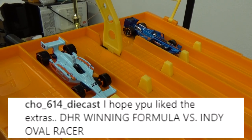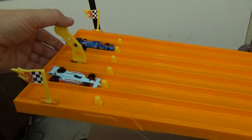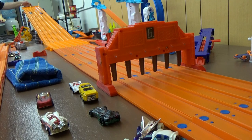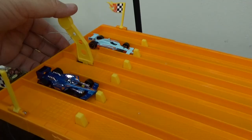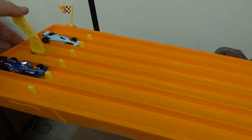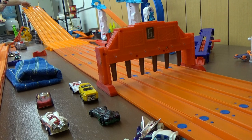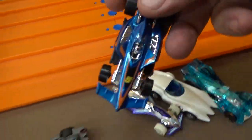Thank you very much. He asked for these two cars, so we'll give them a race too. Set, go. Go. Go. Switch lanes. Go. Go. They don't call them Winning Formula for nothing.